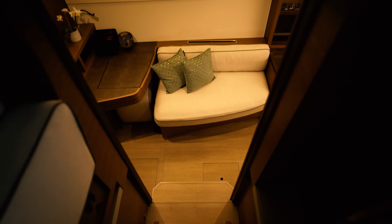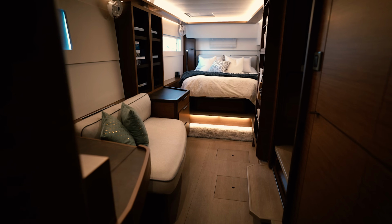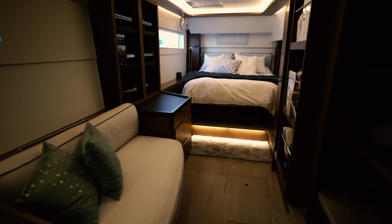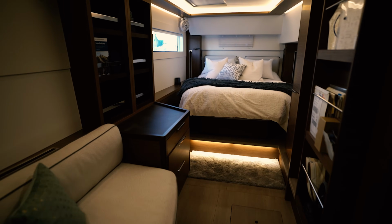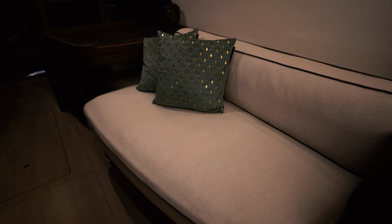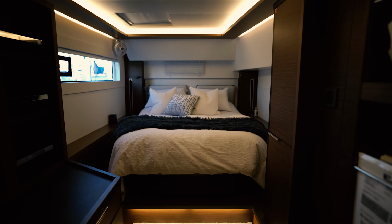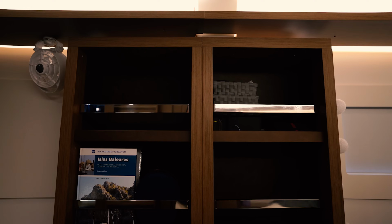Joy has an owner's version layout, meaning we have 3 cabins in total, and use an entire hall to have the master cabin, head and shower area. On our cabin we also have a small office area with a sofa that honestly we never use. Underneath the bed on the left side we have drawers to store clothes, and on top of it bookshelves for books and documents.